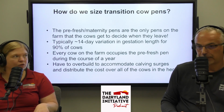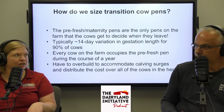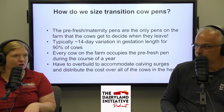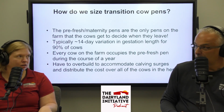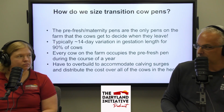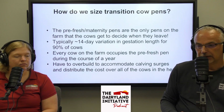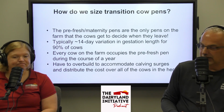Well, and then when you look back at the transition cow index, you can see that improvements in bunk space, resting space, all lead to a positive TCI. Exactly. And we were able to kind of have that discussion with the industry and kind of show that that was happening. So you have to overbuild. The question is, how much?